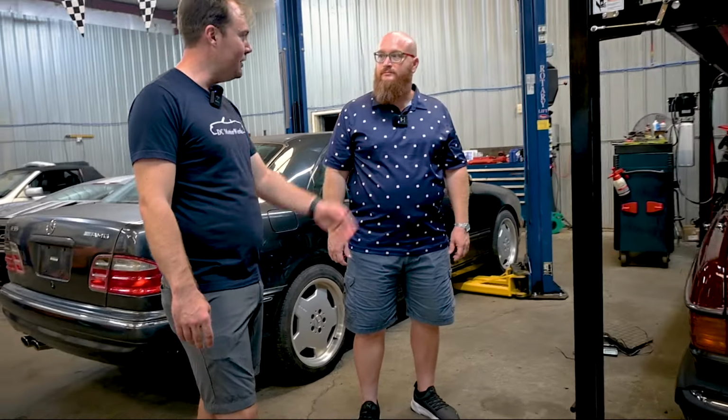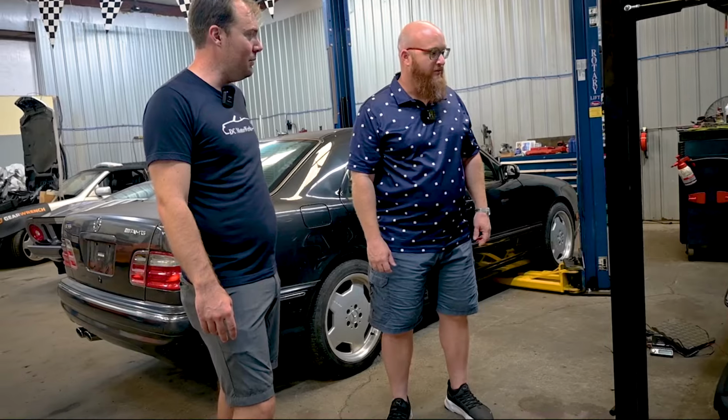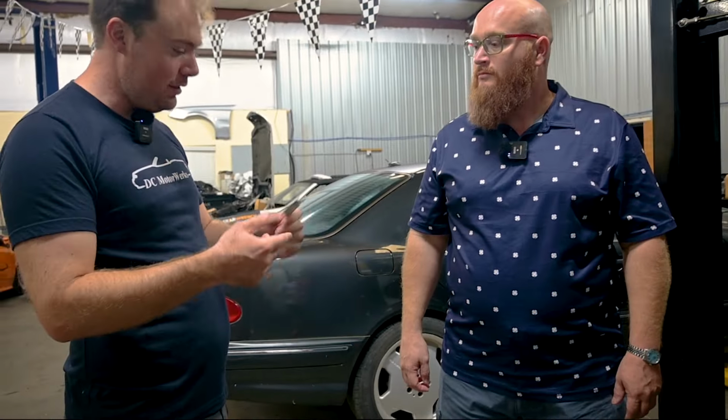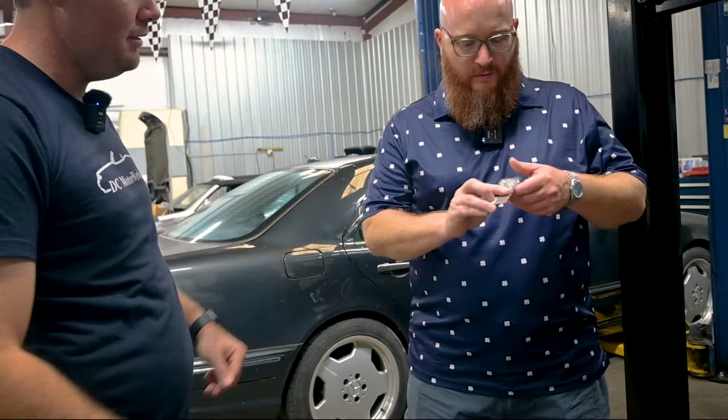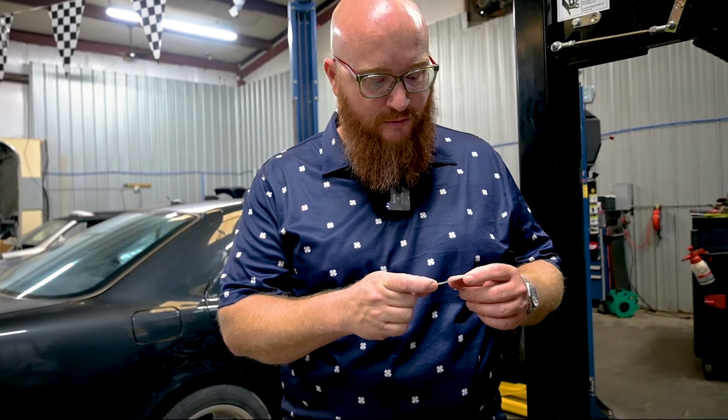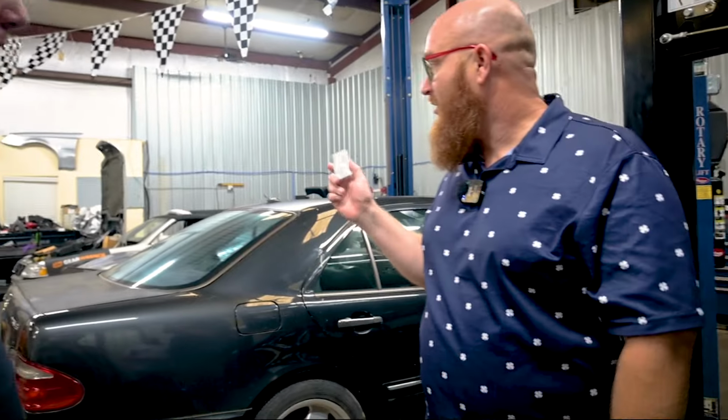We even have a dog tag for this one. You ever seen a Mercedes dog tag? So you're a military man, right? I've got a dog tag for you. It comes with Dottie. It even has a person. This is the original owner, huh? Yeah. Wow. 1983. So there's a lot of work to be done in here.